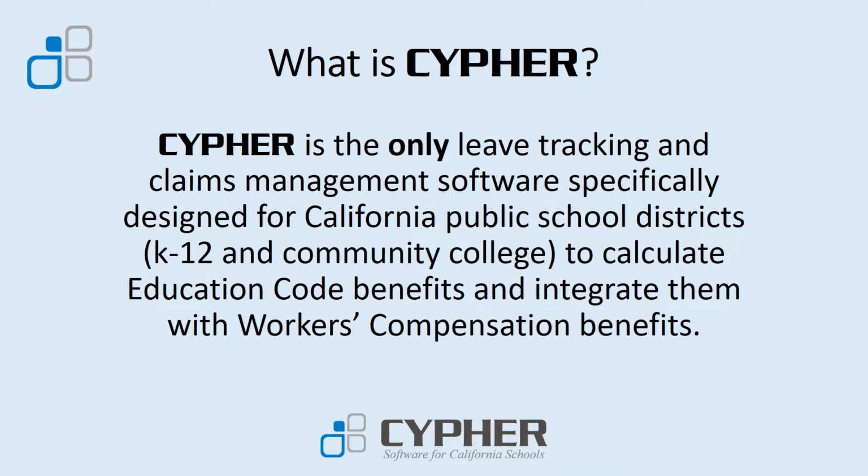So what is Cypher? Cypher is the only leave tracking and claims management software that's been specifically designed for California public school districts, that's K-12 and community college, to calculate education code leave benefits and integrate them, where appropriate, with workers' compensation benefits.